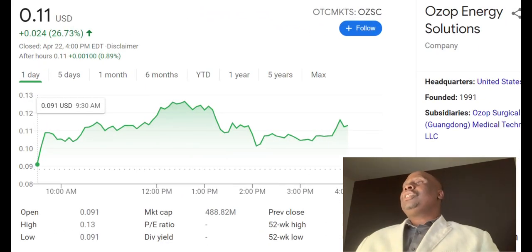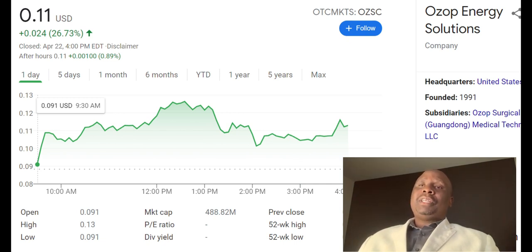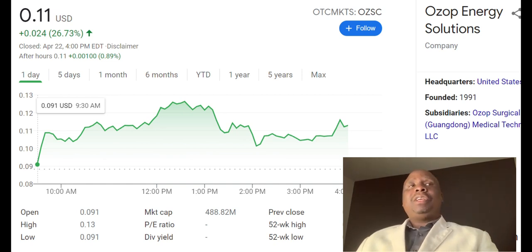Lastly, I want to talk to you about the chart. As of today, you see it started from 9 cents and it went all the way to 11 cents. It opened up around 9 cents, went high to 13 cents, and went back to 11 cents. It closed at 11 cents. So I think this talk is going to be huge, especially for those who like clean energy and EV. I think this company is going somewhere.